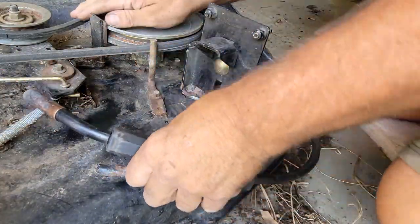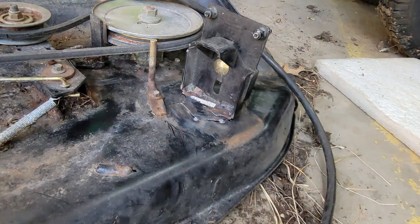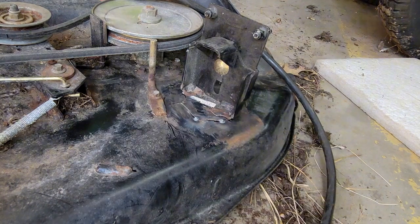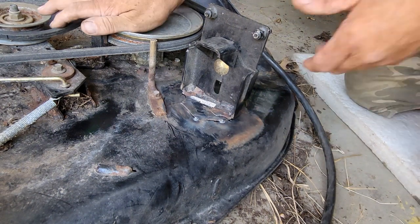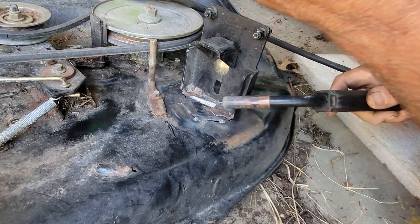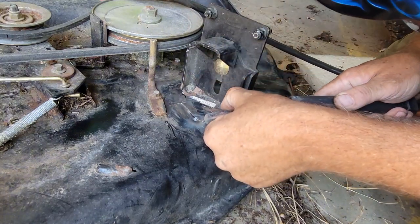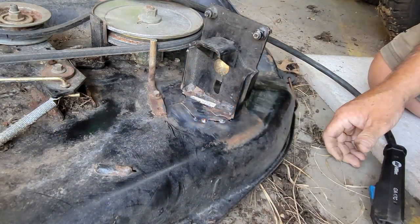I did not turn my bottle on. Well, it's a lot better when you turn your argon bottle on. Much, much gooder.